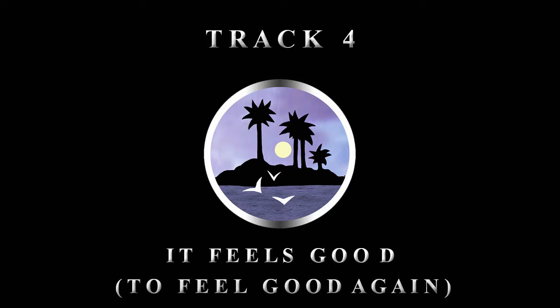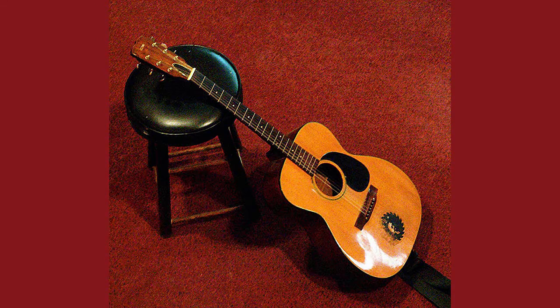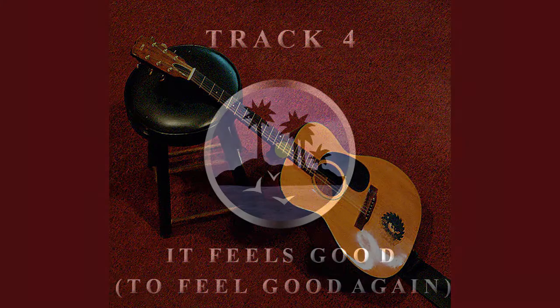And the reason I called it It Feels Good to Feel Good Again was because I was consoling myself. This music was really the first time that a song did that for me, okay? It became more than just music. It was like medicine for me as I was recording it. All of the chord changes and the notes and every element of the song, everything in it was put in the song because it made me feel good. Okay? And this song got me through this very emotionally dark time for me.